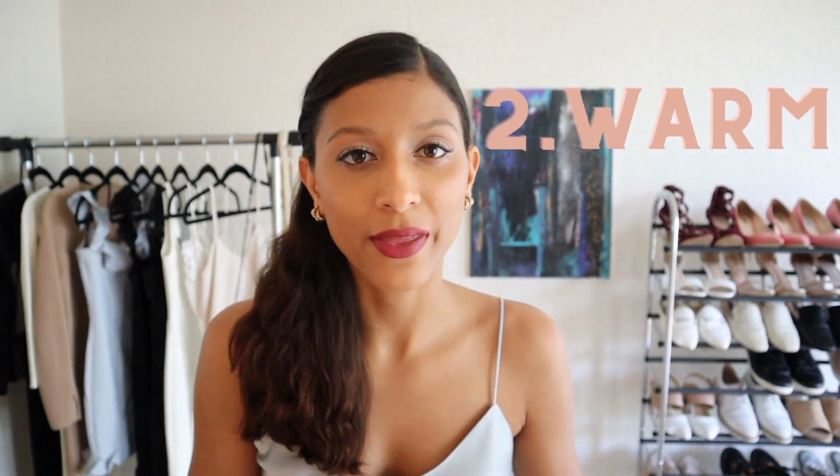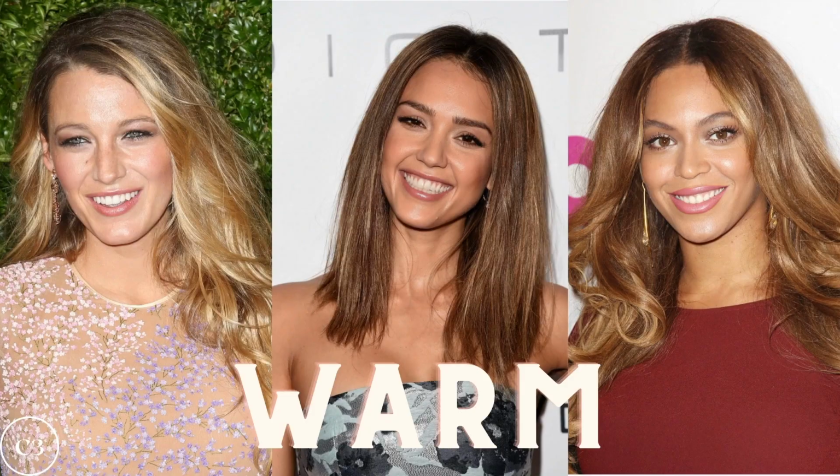The next undertone we have is the warm undertone, and this one is the total opposite of the cool undertone because these people have a bit more color to their skin and they have a bit more of a glow, and they're likely to be in the sun with a little bit less problems. Some celebrities with this undertone include Blake Lively, Jessica Alba, and Beyonce. And here, all 3 of these ladies have a little bit of color to them, and even though Blake Lively is a bit paler, you can still see that she is glowing and has some sort of color to her.